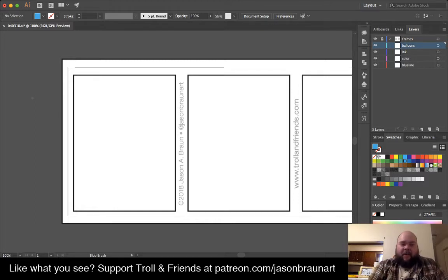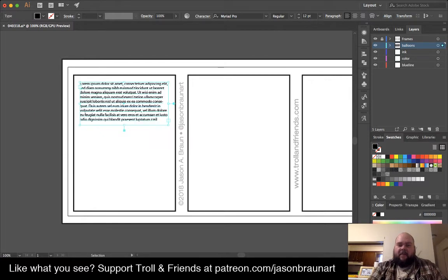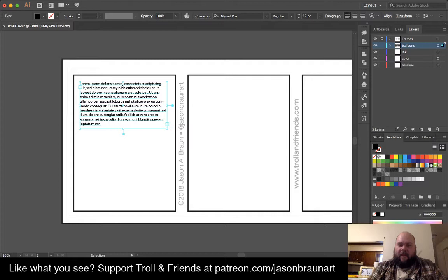All right, so we are first off going to write in some copy. So I take the text selection tool, and I like to drag it so that I get a paragraph box that I can resize. As you resize it, the text kind of reflows itself to the size of the box without resizing the actual font. You know what I'm saying? It just kind of reflows it.